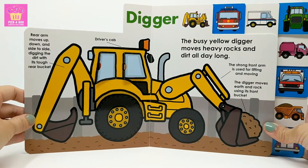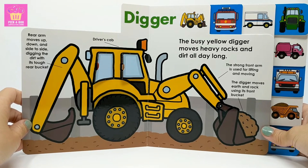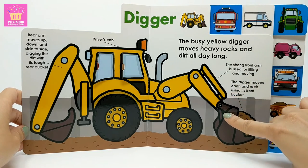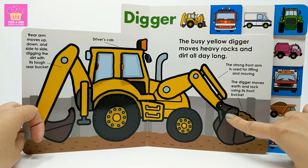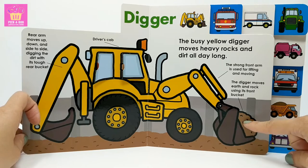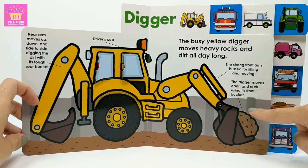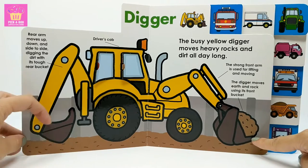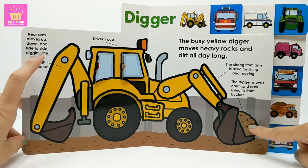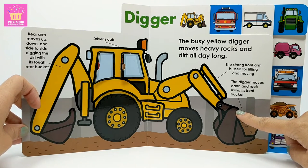A digger! Wow, look at this huge yellow digger. It moves heavy rocks and dirt all day long using its strong front arm and rear arm. It moves dirt and rock up and down, side to side, digging into the dirt with its tough rear and front bucket. Look at that. This is the front bucket. This is the rear bucket. Wow, such strong arms.